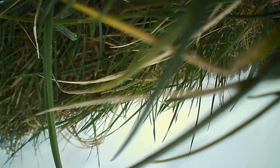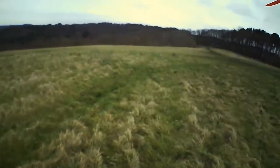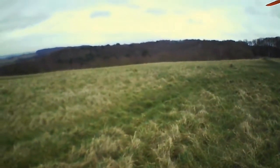Eventually I get to it and I pick it up. And the props are fine. I spin all the motors. They all look fine. And I'm just really glad that it's all in one piece. The props are okay. And I was just worried it was heading towards those trees over there. And I thought if it had gone in those trees, I would have lost it for good. That would have been it.